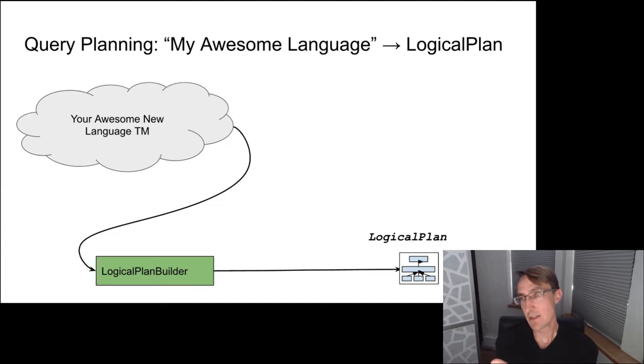So this is the extension point if you want to support your own custom language. There are a bunch of examples, like we have InfluxQL, and people have PromQL and DataFusion and a bunch of other stuff. Here's how you do it. You don't have to re-implement the whole rest of the database system to run.